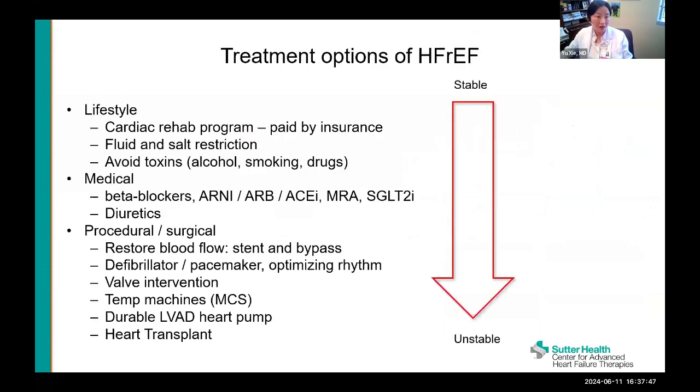To switch gears a little and talk about medication treatment specifically for HFrEF. So there's lifestyle, and we'll go over those. There's 4 categories of medication. So this is where you're being introduced to beta blockers. ARNI, ARB, and ACE inhibitors are considered one class altogether, MRAs, and finally SGLT2 inhibitors. A patient might need diuretics, and then if they progress from stable heart failure to unstable, or they have really severe disease, we start talking about defibrillators to prevent sudden cardiac death, sometimes valve interventions, sometimes if they're in cardiogenic shock, they need to put on temporary machines to support their blood flow. These are usually done in the ICU only.